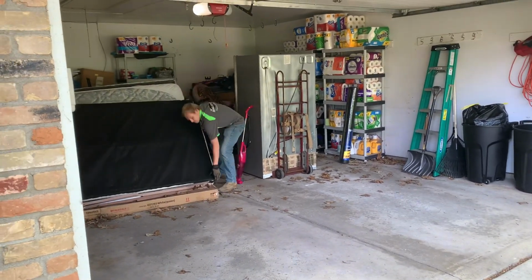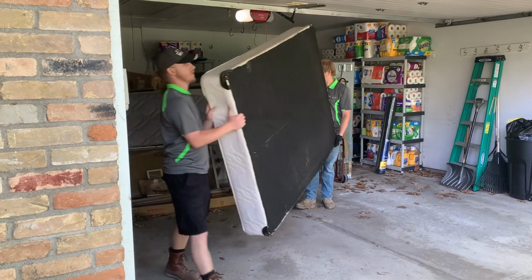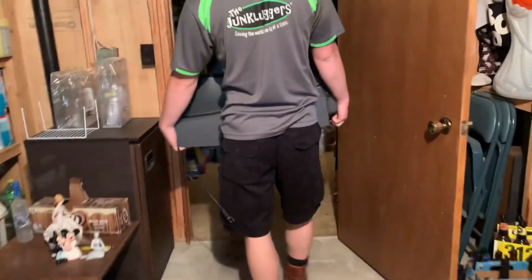And they also went into my basement, and they were fantastic. They were just super helpful and super nice. And it was just a relief to get these things out of here.